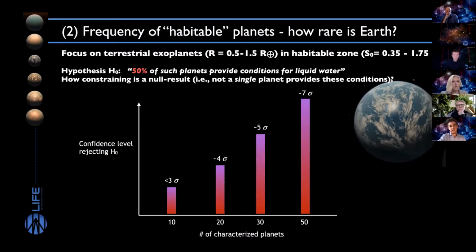So the hypothesis we put forward here is the following. We assume that 50% of planets that are in this part of the parameter range, with the radius in this range that I just mentioned, and lying at a separation from the star so that the incoming flux is in this range of incoming irradiance. So let's assume that 50% of the planets do provide conditions for liquid water.